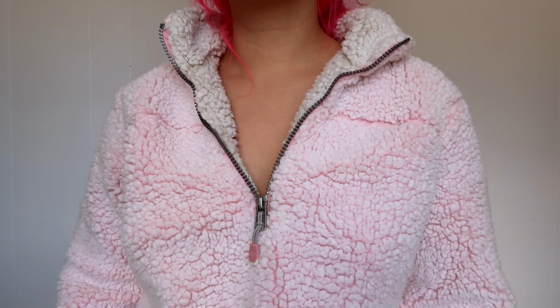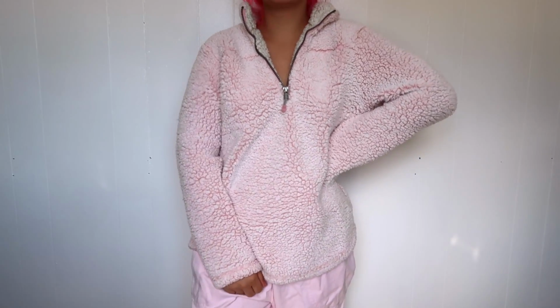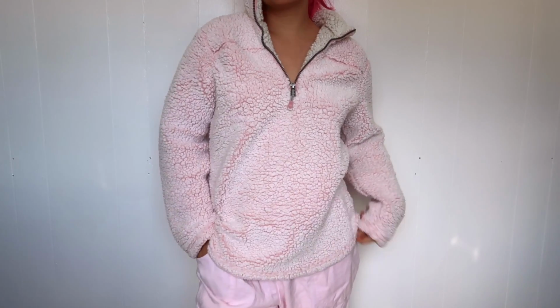I kind of got this for myself, but I think it's really cute. It's very cozy and warm, and of course it matches my hair.